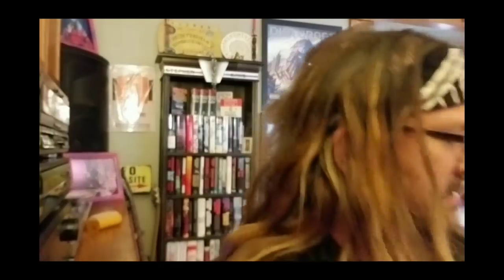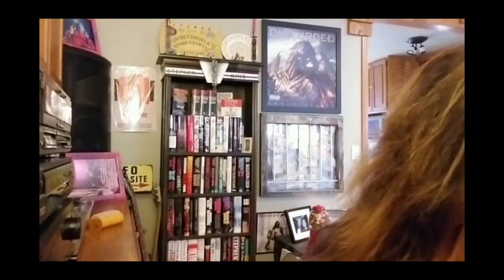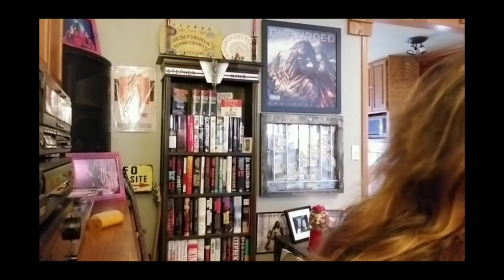I don't even know what this thing goes for in mint condition. I had Gilly Beck helping me out with the pricing on this, but we saw it going up for somewhere around $50. That was the high end, but low end I don't know. But this is a mint copy, so unbelievable. Awesome white label promo. All right, let's get that one over here.